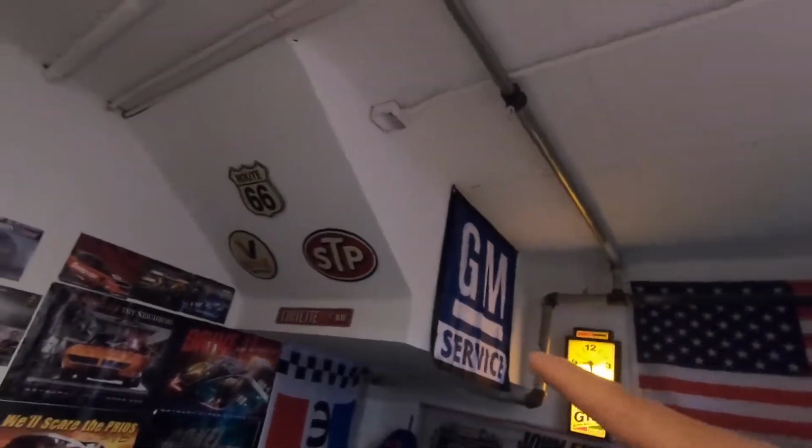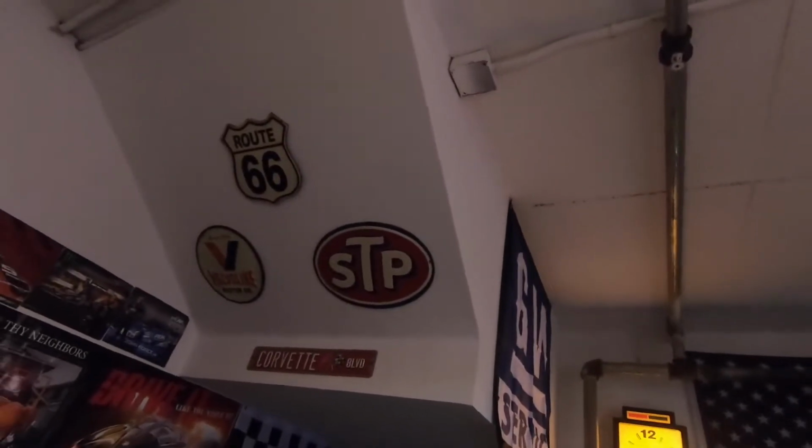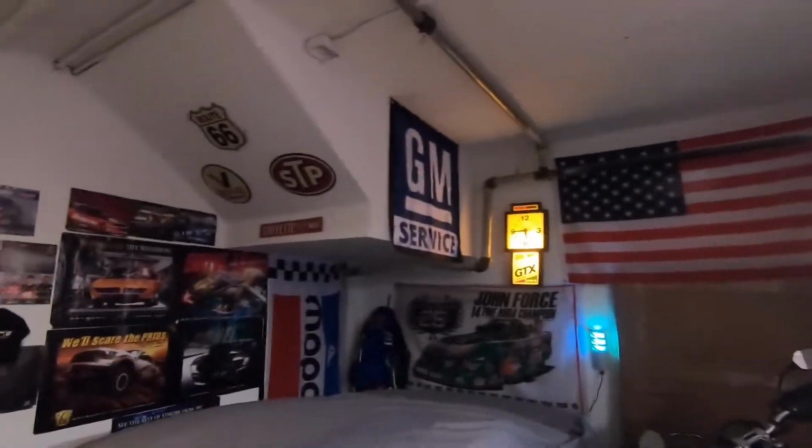Because I keep the Corvette on this side, we have Corvette Boulevard, Route 66. Valvoline oil is also my go-to oil. Love Valvoline STP. They make some great products as well. And again, I have a bunch of NASCAR stuff, like the NASCAR flags that go across. Again, this garage just really isn't big enough.